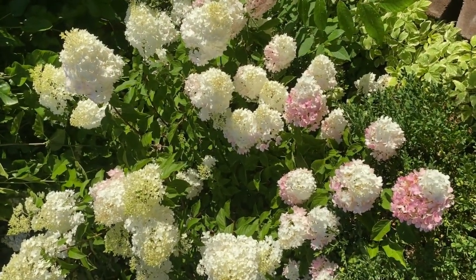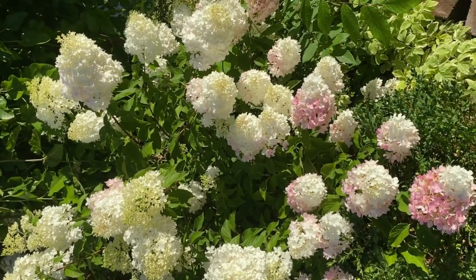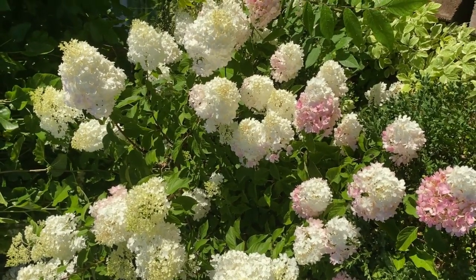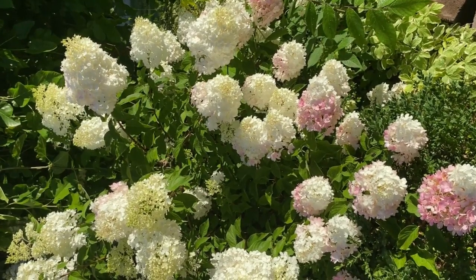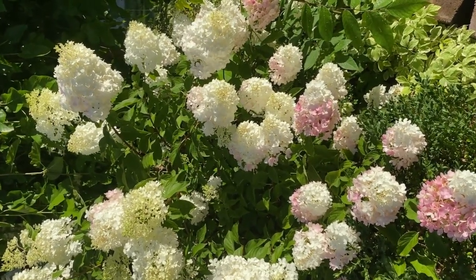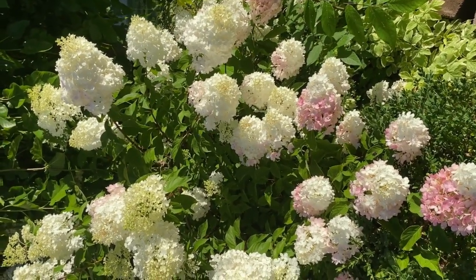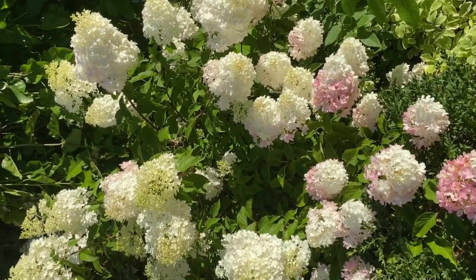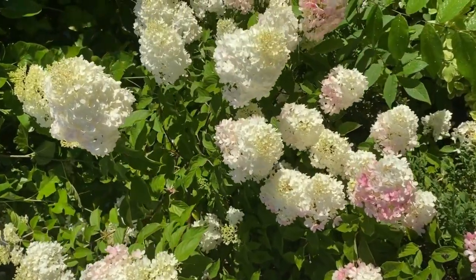Today is hydrangea. The bloom in hydrangea is so wonderful. You can use these hydrangea flowers in your bouquets or in any of your decorative places where you want to show the pretty. If you see this hydrangea, it's huge. You can't even catch it with one hand.